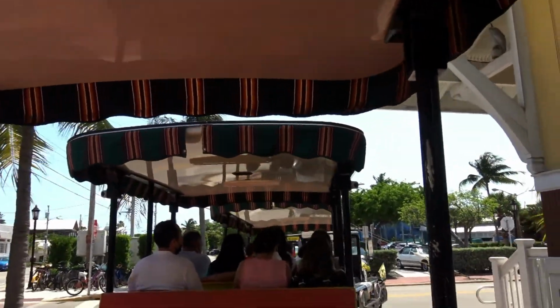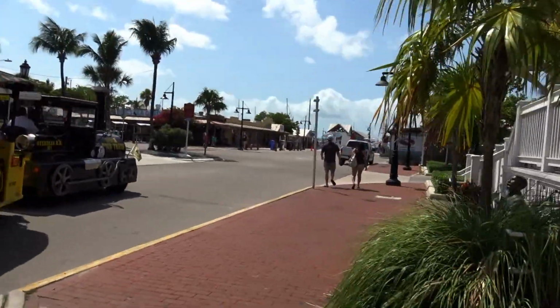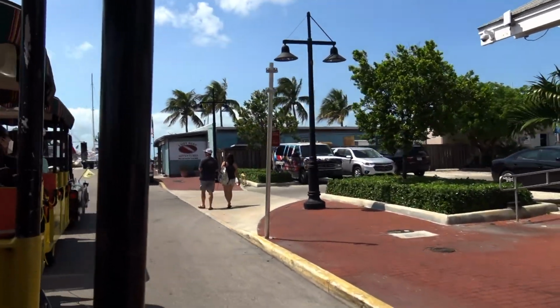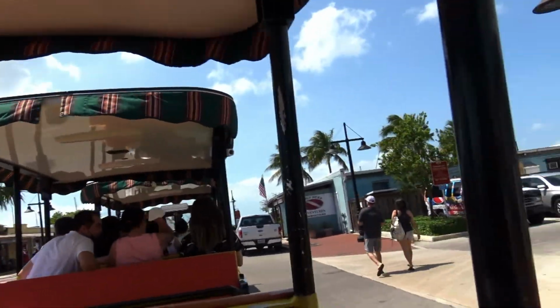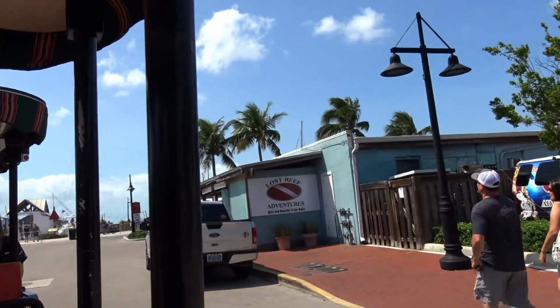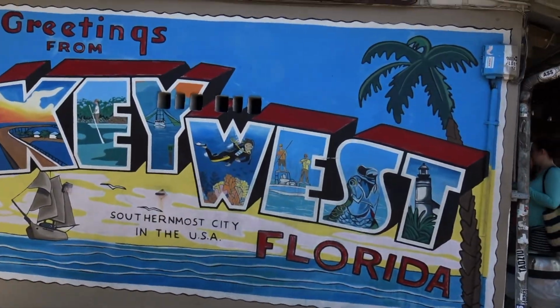Now as I mentioned, this is our historic seaport area. Back in the 1960s and 1970s, it was a very busy seaport. They had over 100 fishing and shrimping boats here. And the fishermen and the shrimpers didn't really care for each other very much. Man, this was pretty rough.